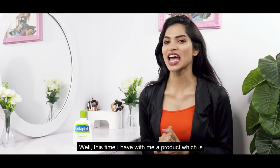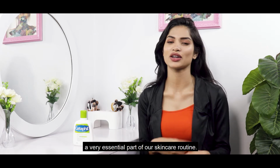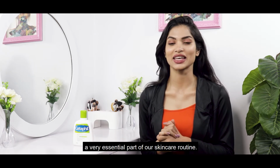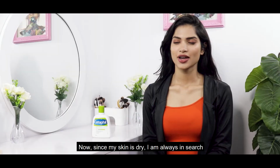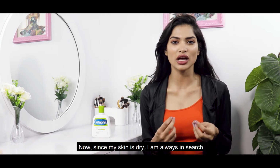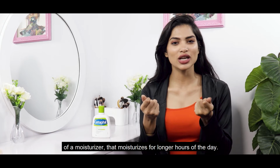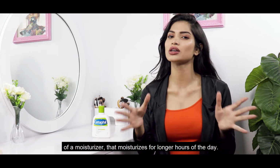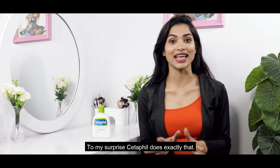Well, this time I have with me one product which is a very essential part of our skincare routine. Yes, I'm talking about the Cetaphil Moisturizing Lotion. Now, since my skin is dry, मैं हमेशा ऐसे मॉइस्चराइजिंग लोशन के सर्च में होती हूँ जो काफ़ी मॉइस्चराइजिंग रहे फॉर अ लॉन्गर hours of the day. And to my surprise, Cetaphil exactly does that.